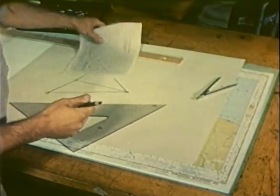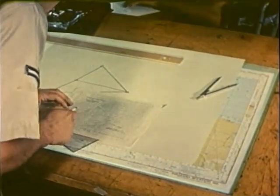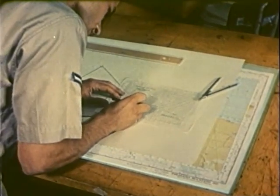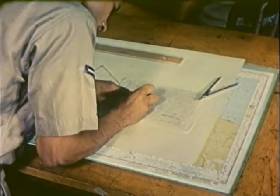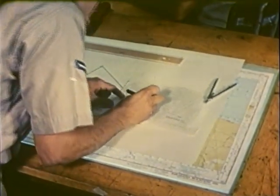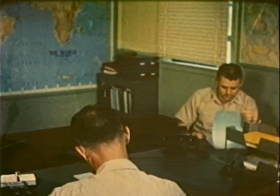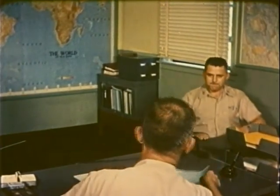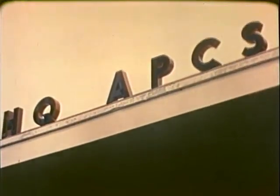On the basis of information gathered during the reconnaissance and their own research of available geodetic data, geodesists of the 1373rd designed the final trilateration net. When all planning is completed, an operation plan is formulated and published by Headquarters APCS.